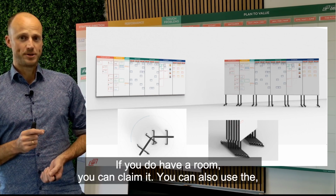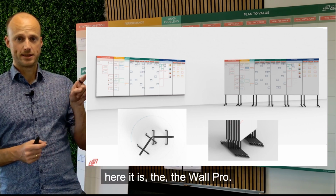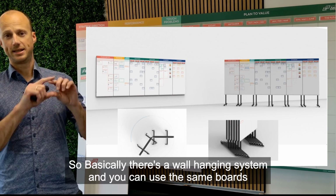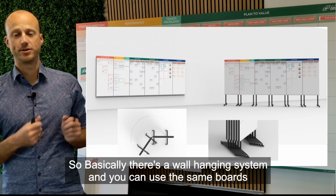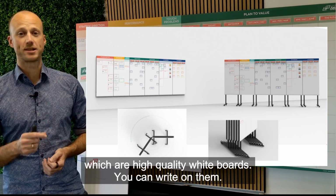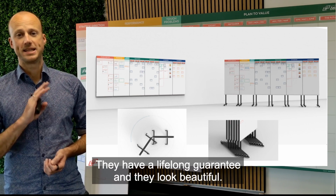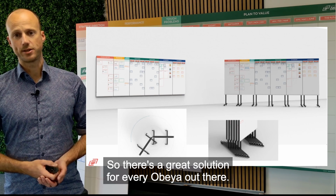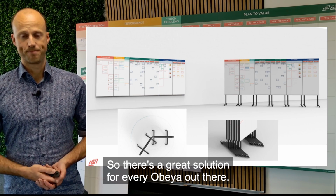If you do have a room, you can claim it. You can also use the Wall Pro. So basically there's a wall hanging system and you can use the same boards, which are high quality whiteboards. You can write on them. They have a lifelong guarantee and they look beautiful. So there's a great solution for every Obeya out there.